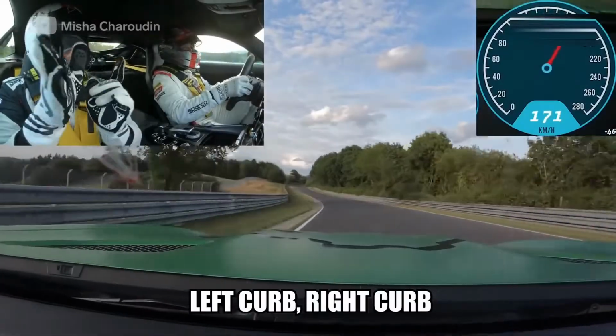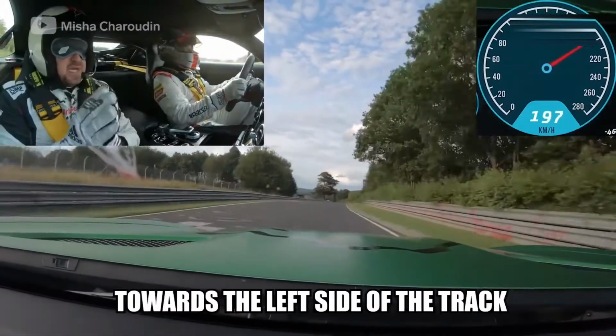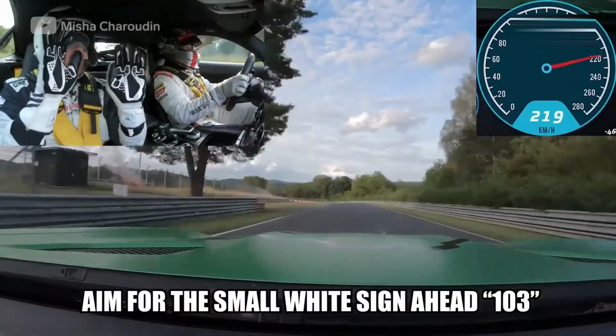Left curb, right curb, and continue going straight towards the left side of the track. Here for the small white sign ahead of you, 1 and 3. And brakes. You have Foxhole.